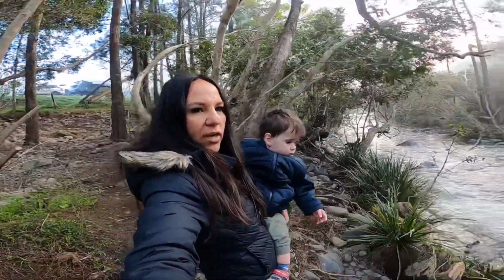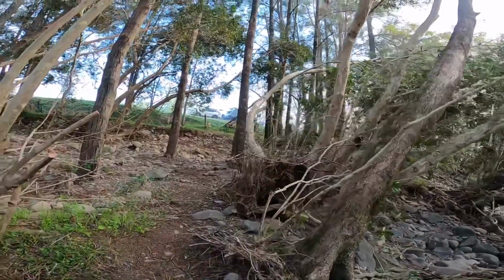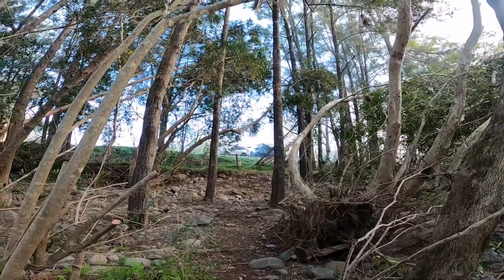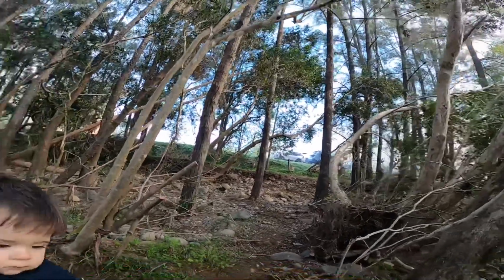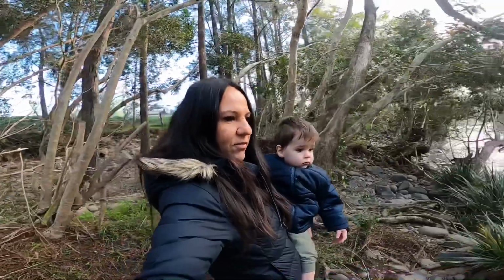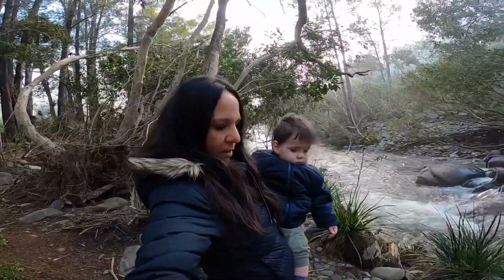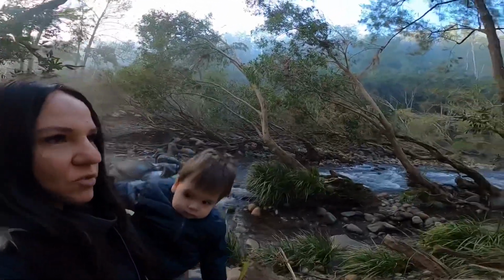Just gorgeous along here. This is the Barrington River. I don't know if you can see, but that's our camp spot right there up in the distance. So this is only a stone's throw away. Literally, lots of lovely river pebbles, and it's just picturesque here.